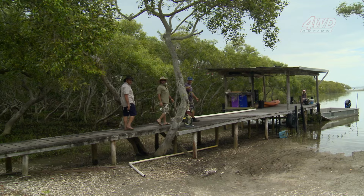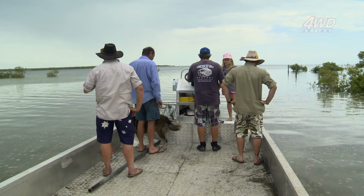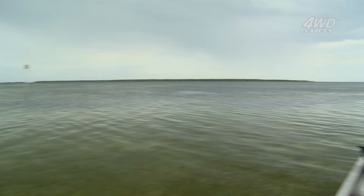Finally, we made it to the Moreton Bay Rocks Oyster Farm. And just in time too, because Jamie and I are absolutely starving. The oyster farm is at the south end of Moreton in a spot called Tangalooma. It's on the western side and it occupies a massive area of saltwater shallows. And I'll tell you what, I cannot wait to sample some of these oysters because I've heard they're some of the best in the country and that's a pretty big call.